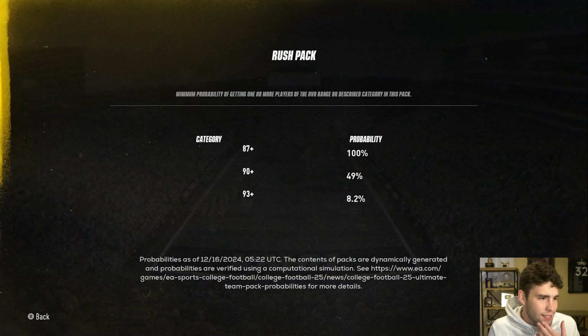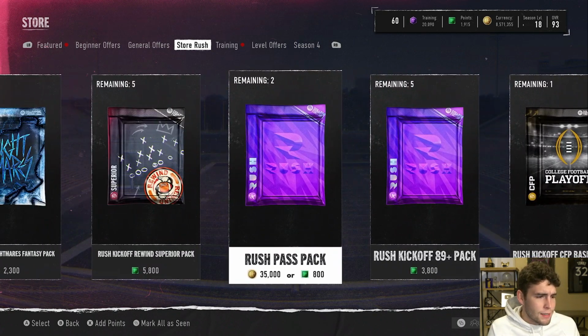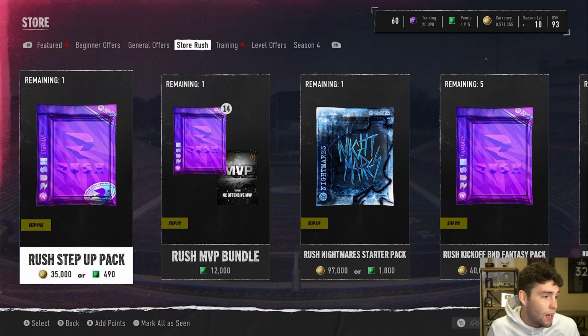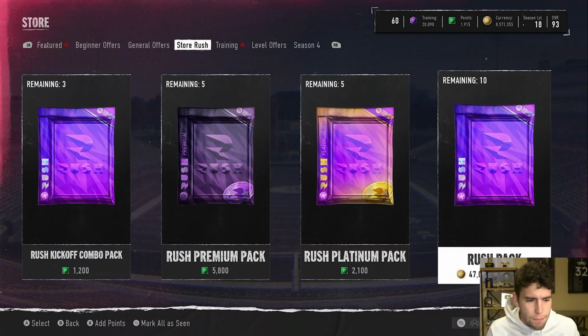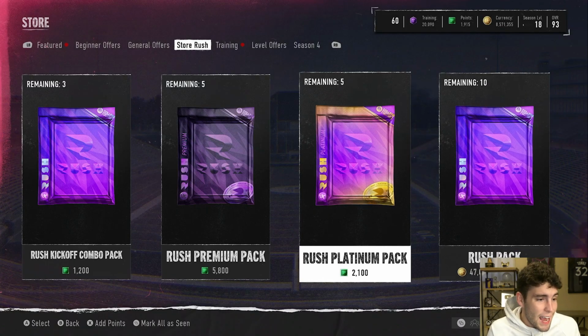And here's what the Rush packs contain. So here's what I'm confused about a little bit. That's a Rush pack. This is a Rush Pass pack. Now, again, these are just out of this $100 bundle. These look like just Rush packs. So I guess you're getting 14 of these packs at the very end. They contain 2 87 overalls, 8% chance to pull a 93 plus, and they are sellable.